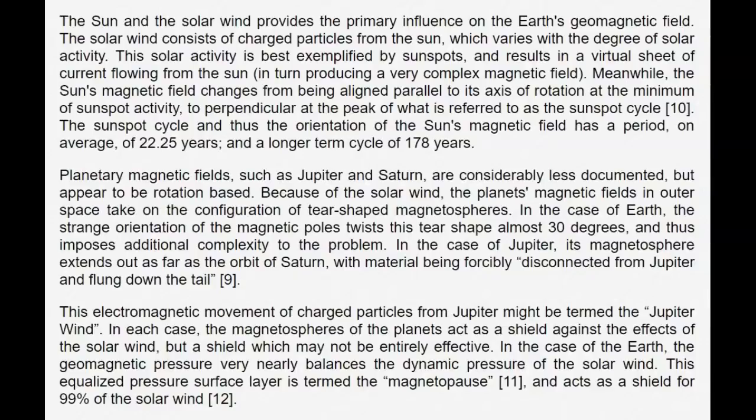Let's look at this. The sun and the solar wind provide the primary influence on the Earth's geomagnetic field. That's our shields. The solar wind consists of charged particles from the sun, which varies with the degree of solar activity. This solar activity is best exemplified by sunspots. Guys, remember we're going into a solar minimum now, and results in a virtual sheet of current flowing from the sun, in turn producing a very complex magnetic field.